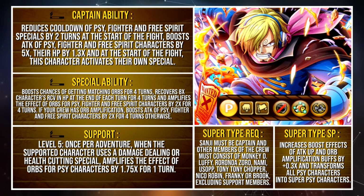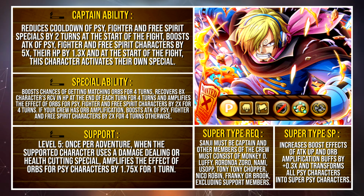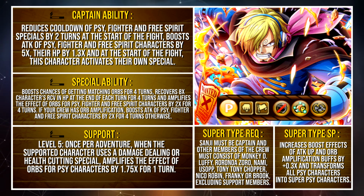For his captain ability, Sanji will reduce the cooldown of Psy, fighter and free spirit specials by 2 turns at the start of the fight. He will boost attack of Psy, fighter and free spirit characters by 5 times, their HP by 1.3, and at the start of the fight, this character will activate his own special. An amazing captain ability, not only because of the cooldown reduction or even the special activation, but mainly because Psy and Free Spirit are 2 of the best types and classes respectively in the whole game.